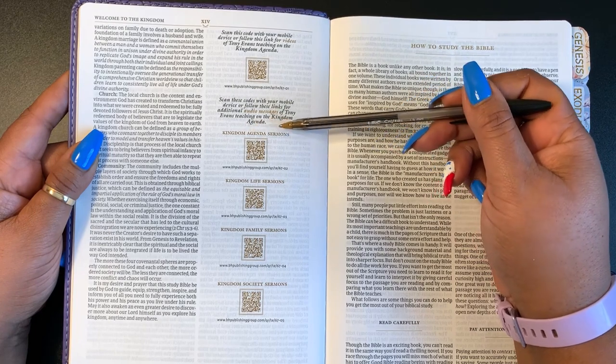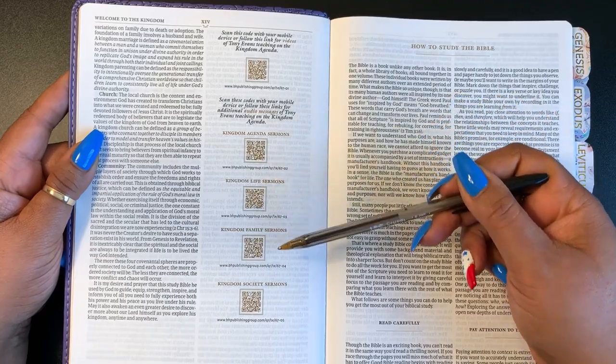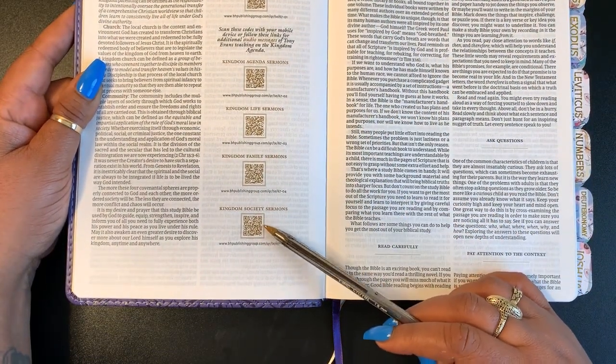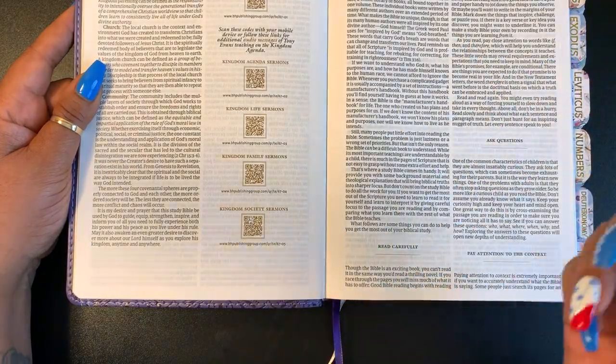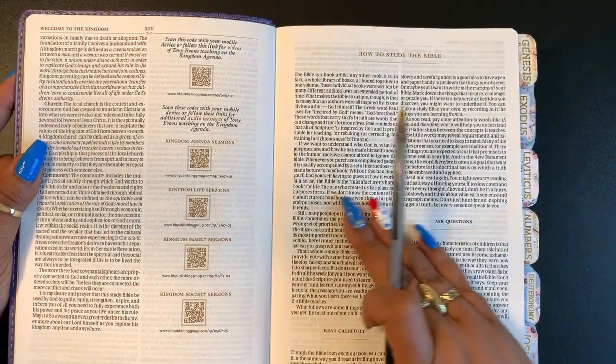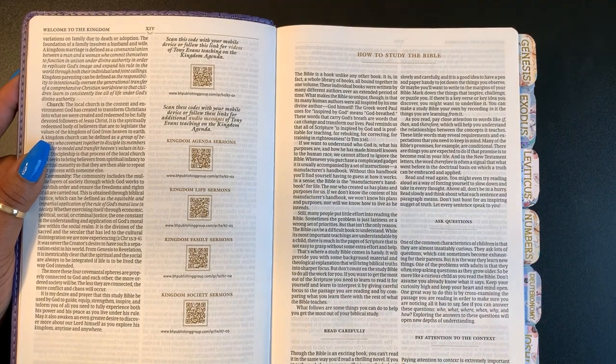He has a sermon on Kingdom Agenda and sermons. They're all right here. Kingdom Life sermons, okay? Kingdom Family sermons and Kingdom Society sermons. So if you scan, it's going to take you to those sermons. Ain't that cool? I think that's so interactive and I love it, right? If I wasn't filming with my phone, I would scan it and show y'all, but you know, I don't got it like that. So you just got to trust me.